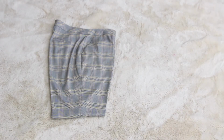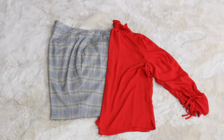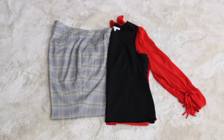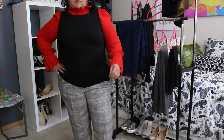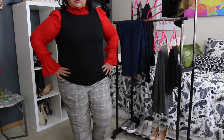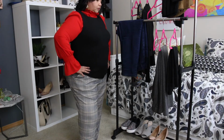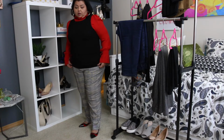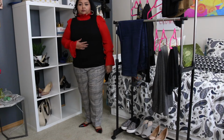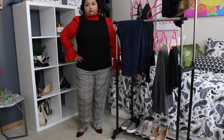For look 7, I opted for the plaid pants, the red cuffed shirt, and the black knit top, alongside the black and red flats. I just thought that this was a really nice ensemble for the day. Even though the stripe in the pant is pink, it picks up red or pulls red from far away, so I thought it would be a good pairing, and I just like how nicely pulled together that looked.